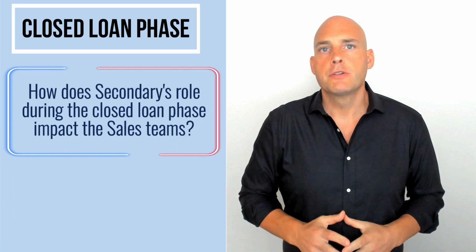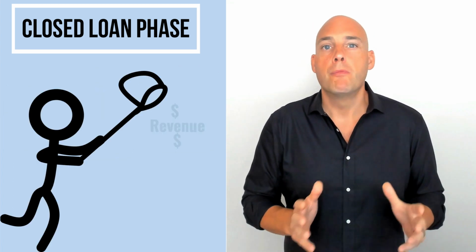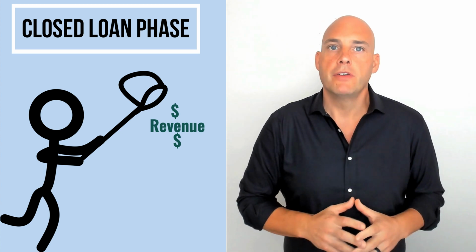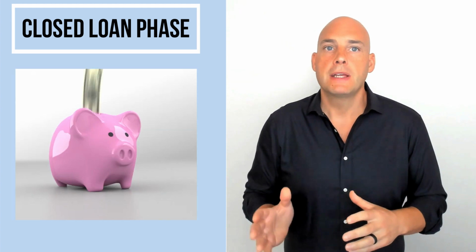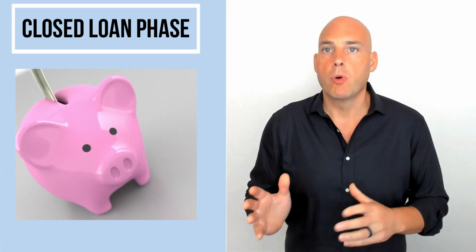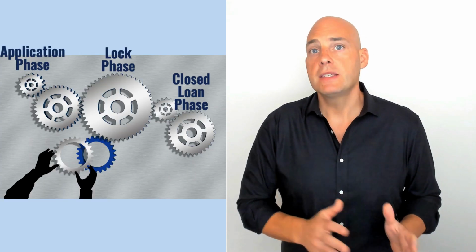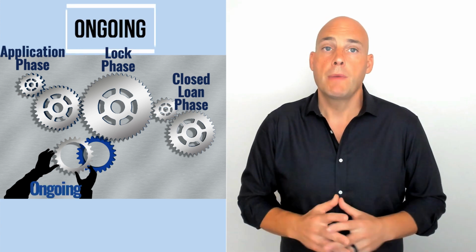So how does secondary's role during the closed loan phase affect the sales teams? As we mentioned before, the more revenue the lender captures at sale, the more likely they are to meet their target revenue, which will keep rate sheet pricing consistent and competitive. It also means the lender will have more capital to reinvest in the company, hopefully making the lender more competitive and allowing sales teams to win more deals. Now that we talked about secondary's role during the specific phases of the loan process, let's talk about some of the things secondary is involved with on an ongoing basis.